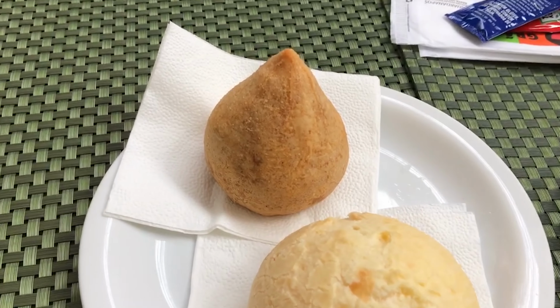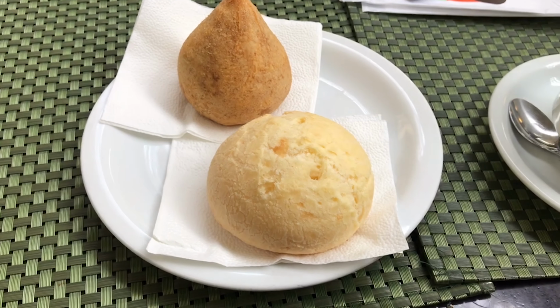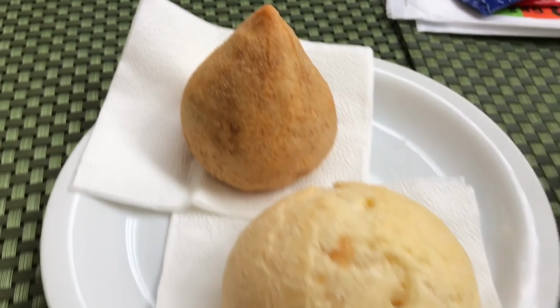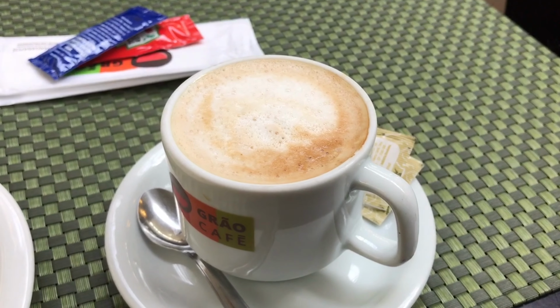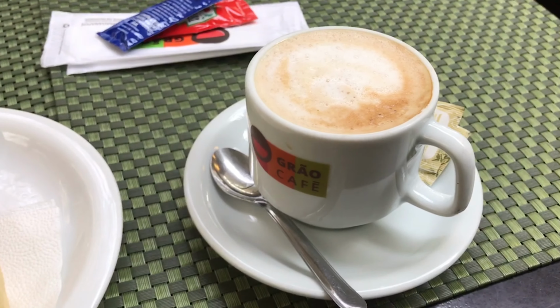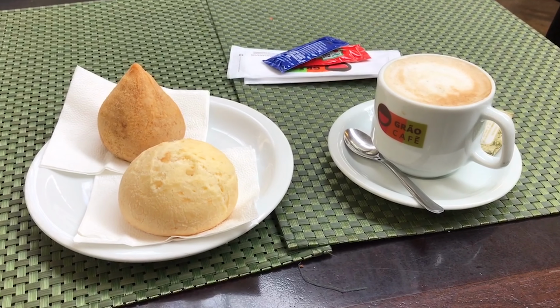So it cost me 24 reais, $5. A coxinha, a pão de queijo, which is Brazilian cheese bread, and something in between a latte and a coffee with milk, 24 reais.